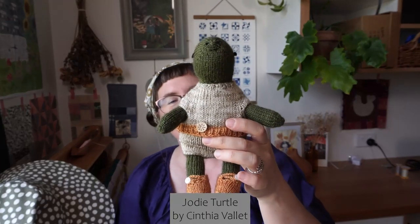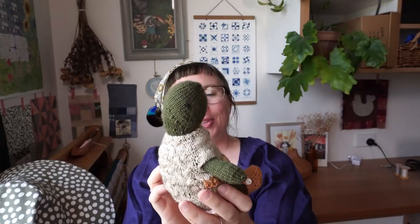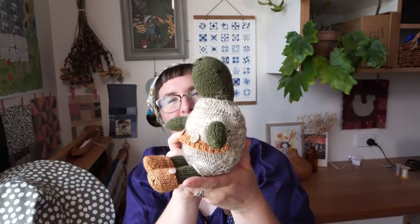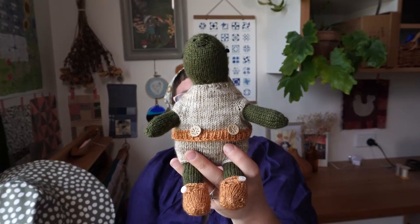Okay, next up, let's do Jodie. So this one is called Jodie the Turtle, or Jodie Turtle. And this is for Samuel. Of course, he will probably give it a different name, or won't name it, or it'll just sit cheerfully on his desk and he will know I love him so, because I made it for him, just for him.